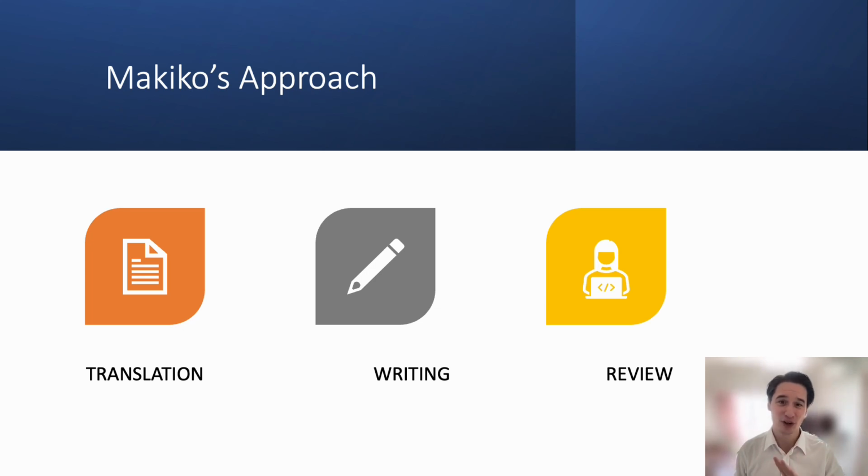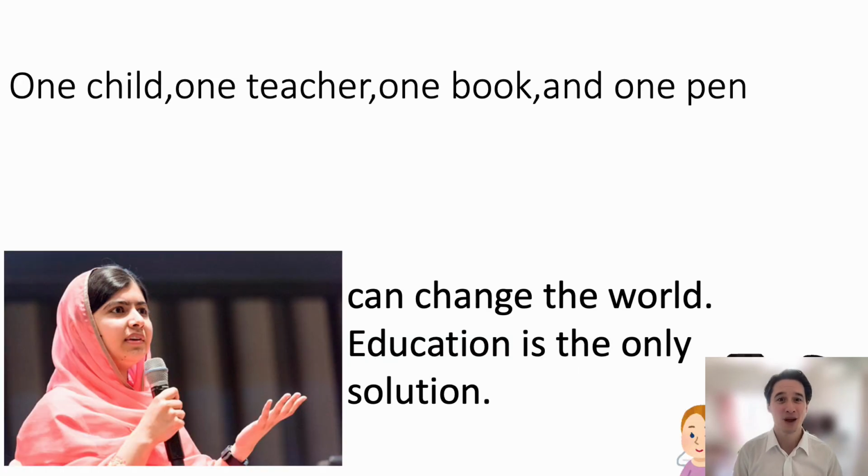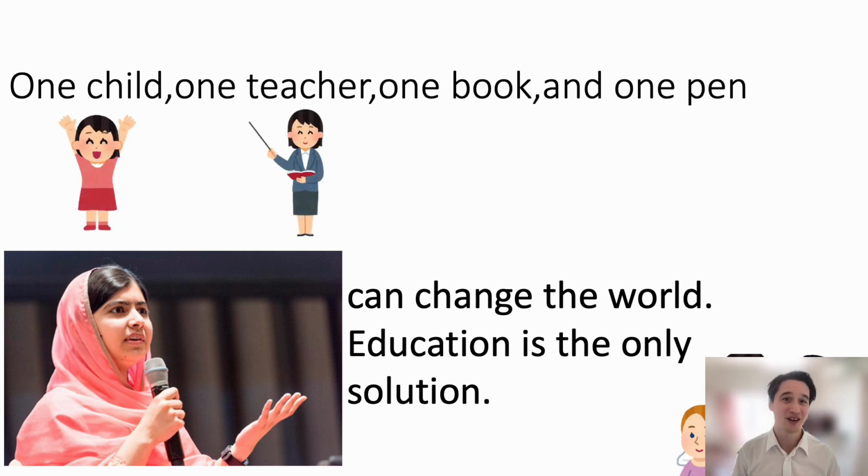Translation, writing, and review. And translation gave a lot of independence. Makiko was able to give them texts that were outside the textbook. And in terms of writing, they were allowed to express themselves a lot more because anything they wanted to write about, they could write about using Google Translate. And in terms of reviewing, they could check the lesson at their own pace, which was something that all contributed to fostering learner autonomy.